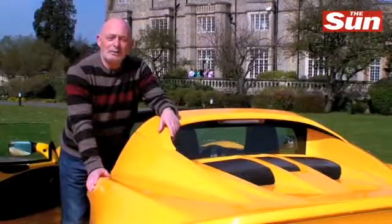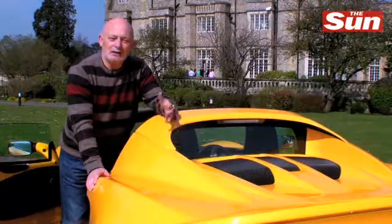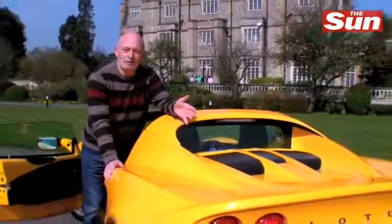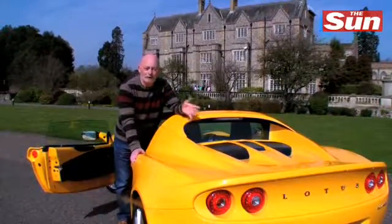The overall result though remains the same. This is very much a classic Lotus. It's got a drama and a dynamism you normally don't get for such a small sports car. It looks exotic, but it's affordable. Well, relatively.